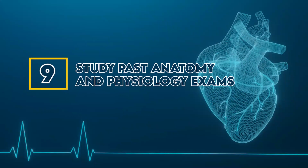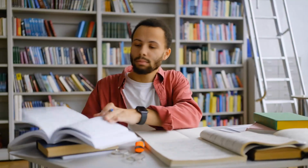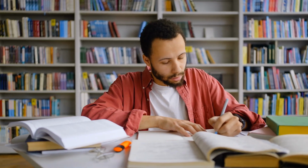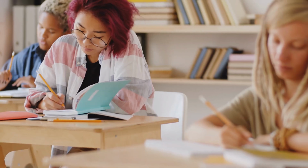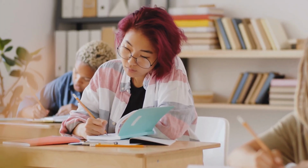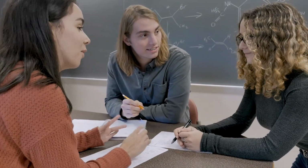9. Study past anatomy and physiology exams. After taking your exam, take advantage of the test itself and use it to prepare you for the next exam, regardless of your score. Go back over the entire test, paying extra attention to what challenged you the most. Use the questions for future practice sessions and keep an eye on the upcoming material that may challenge you the same way.